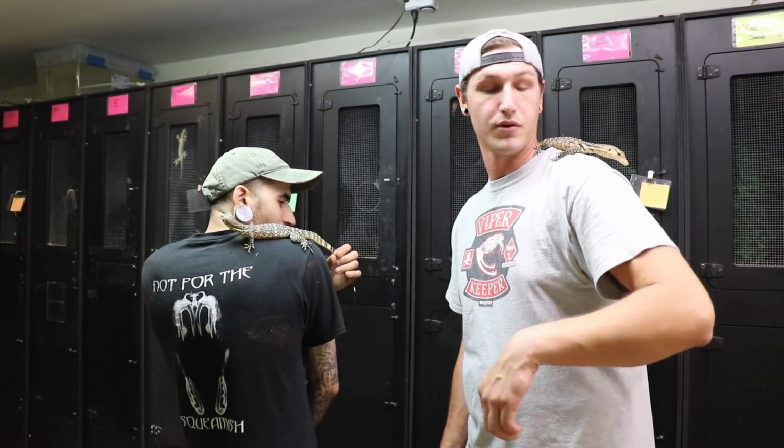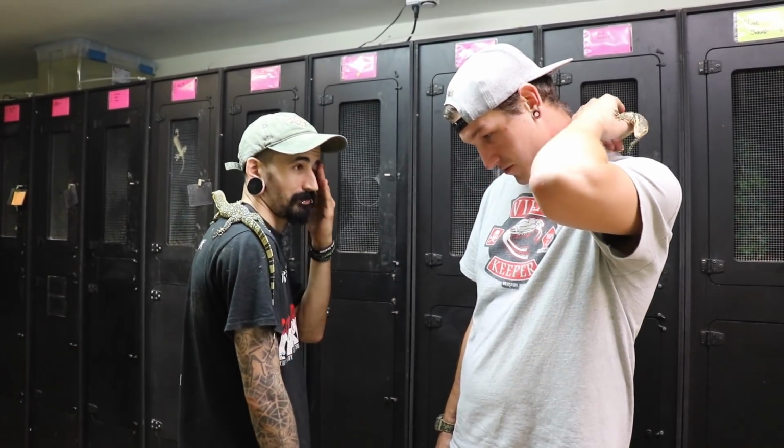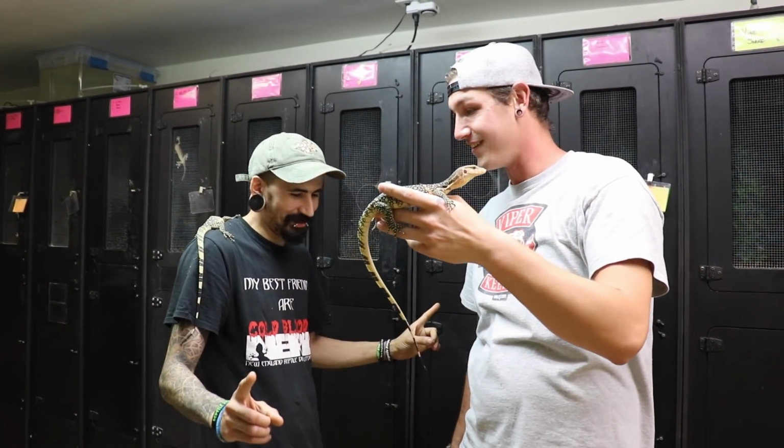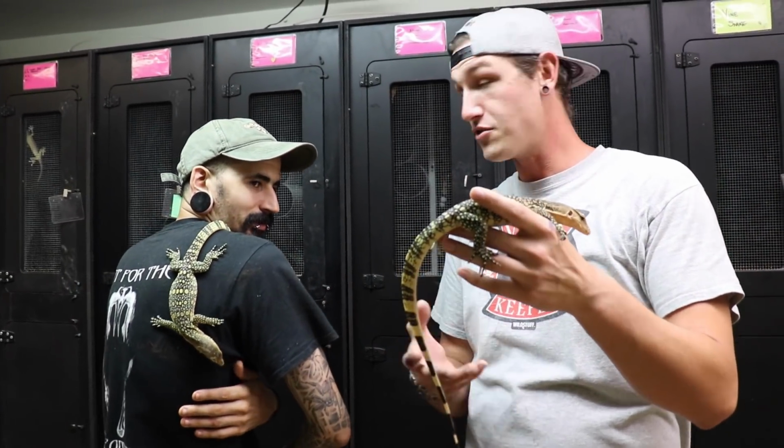So right here we have two little babies that were, again, a lot smaller than the last ones we had out. Yeah, I think he just wants to sit on my shoulder too. At least their claws aren't as bad. Once they get to this size is when their claws really get something serious. So these are Asian water monitors.